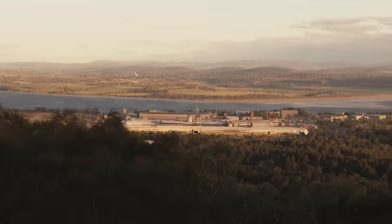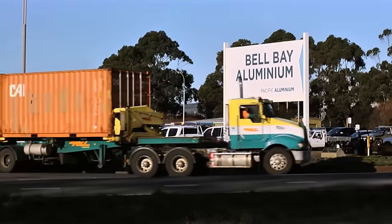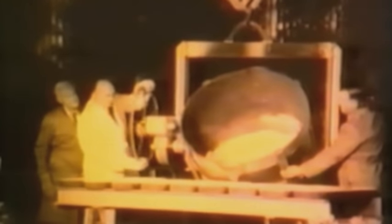Bell Bay is home to the first aluminium smelter in the Southern Hemisphere, built to overcome Australia's dependence on the import of aluminium. The smelter opened as a joint venture between the Tasmanian and Australian governments. As the official opening day arrives, Minister for Supply, the Honourable Howard Beale, presses a button and production begins.